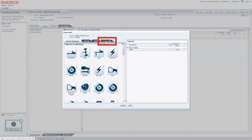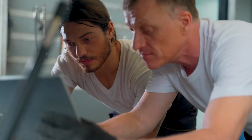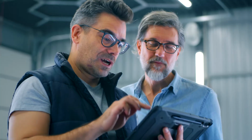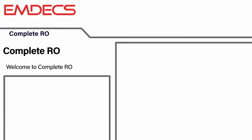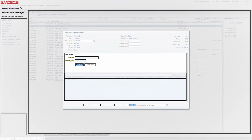We have kept ease of use in mind by mimicking real-life workflows within the system, making it even easier for users of any background to understand how EMDECS simplifies their tasks. With its simple user interface, it takes new technicians as little as 30 minutes to learn the software.